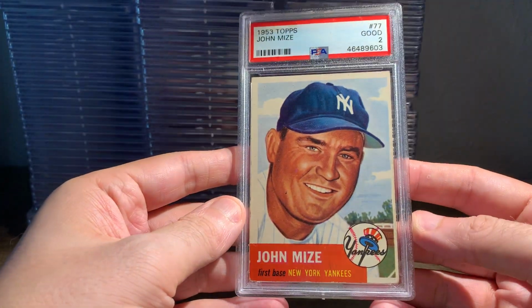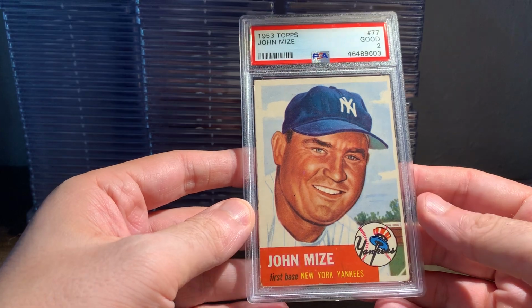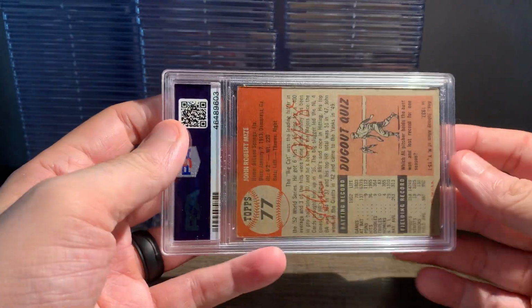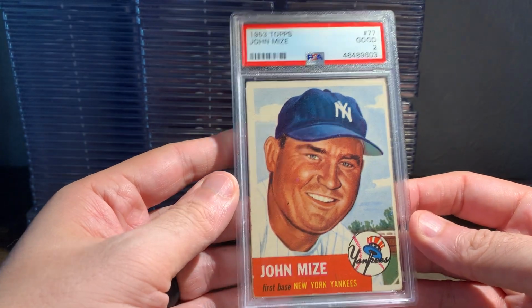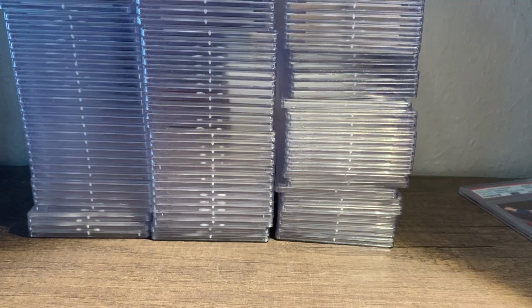Get into a little vintage, well, just one vintage card. Have several Johnny Mize in this submission. My dad was a huge Johnny Mize fan. He lived not too far from where I grew up. So he was very popular in the area. One of my dad's cards.